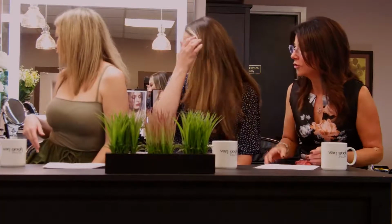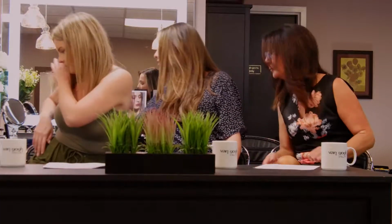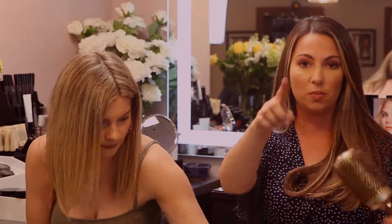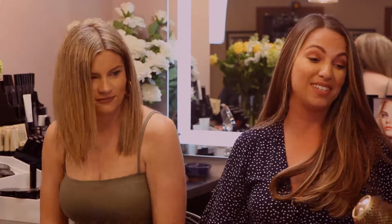Like, most clients don't realize that their brush that's 10 years old is not doing them any justice. I mean, here, give me a brush. We have a brush down here, an example. Oh, here it is. You want to zoom in on that? He already zoomed in on it.